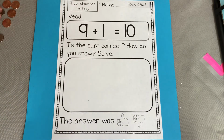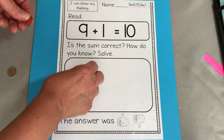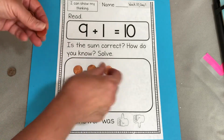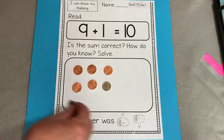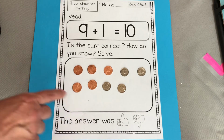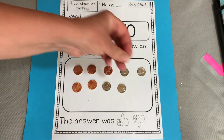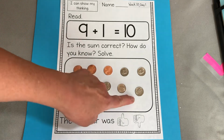Okay, well, I guess we better get our coins out. And we've got 9. Well, I don't have 9 of the same coin, but that doesn't really matter. Let's see. 1, 2, 3, 4, 5, 6, 7, 8, 9. Okay, so I've got 9. There's my 9. And plus 1. So I'm going to put the 1 on there. So we did the 9 coins and then we did the 1.